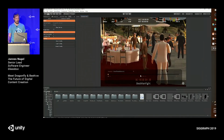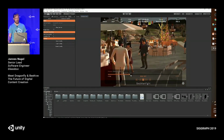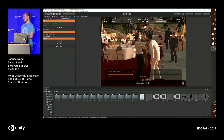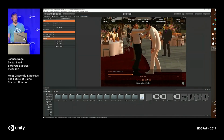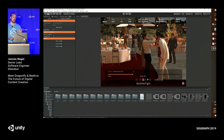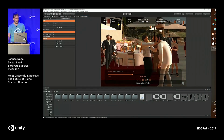I have these sequence controls here that I can use to select my master sequence and then start scrubbing the animation sequence. What we will do now is look for a quick, nice shot. You can see the best man fighting with a friend of the wife who claims that these guys are actually aliens.